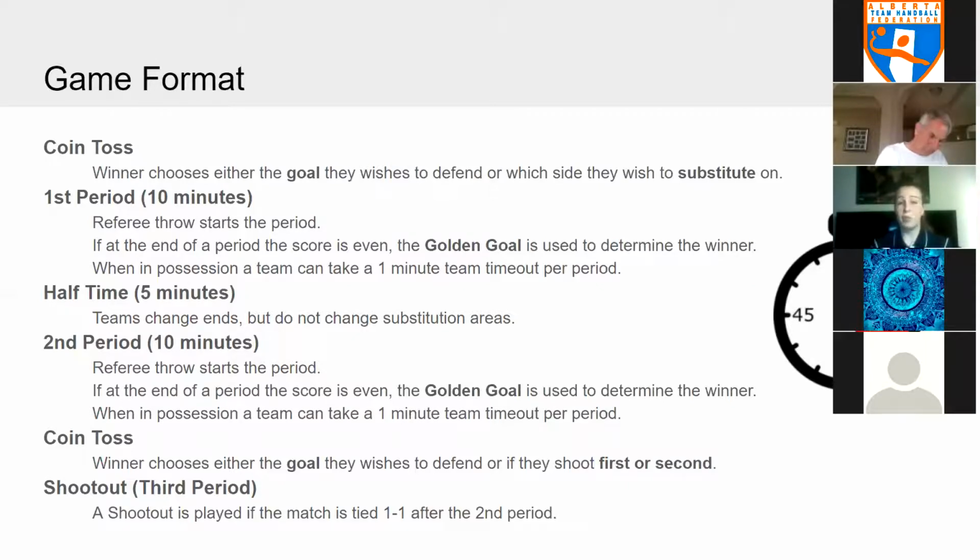After that, we start in the first period. Other than in indoor, there's not a single team that starts. We always start with a referee throw that you know from basketball, for example. That's how we start the period.